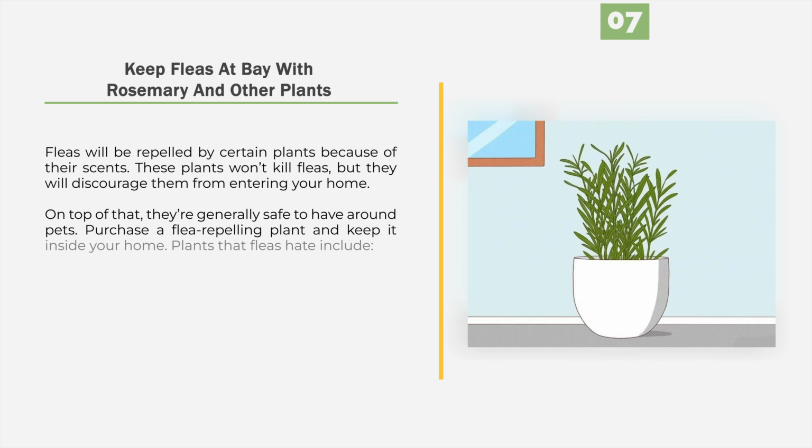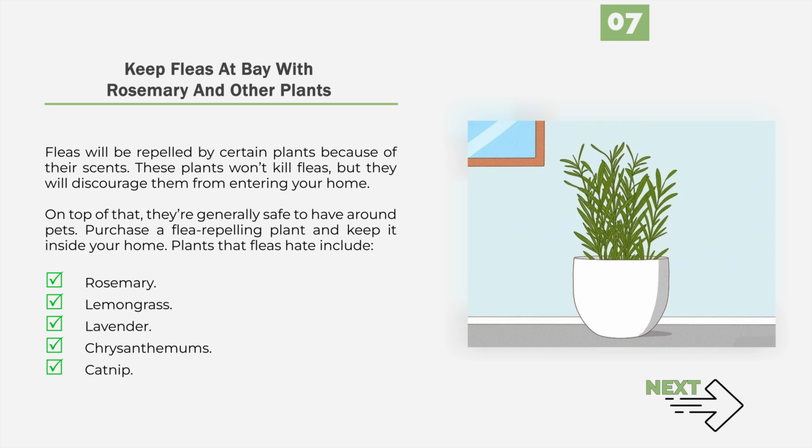Number 7. Keep fleas at bay with rosemary and other plants. Fleas will be repelled by certain plants because of their scents. These plants won't kill fleas, but they will discourage them from entering your home. On top of that, they're generally safe to have around pets. Purchase a flea-repelling plant and keep it inside your home. Plants that fleas hate include rosemary, lemongrass, lavender, chrysanthemums, catnip.